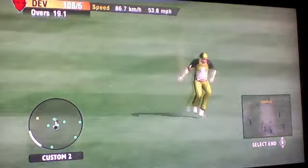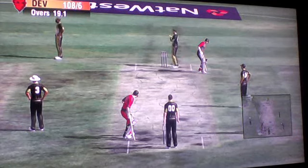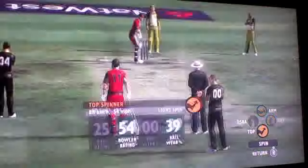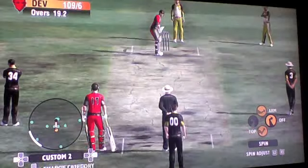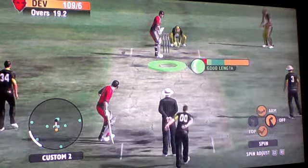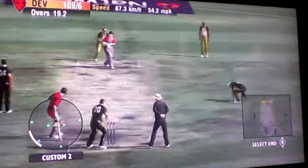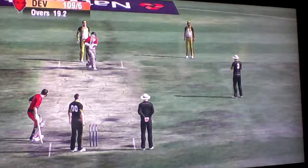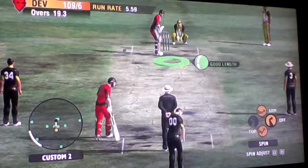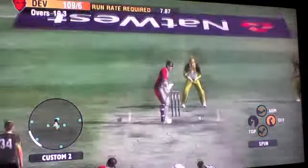Well, feel that down there, 100. That's what I want to say! It's brilliant, Portland! It's only 349. I don't think they're going to do this. Let me try and see how it goes.